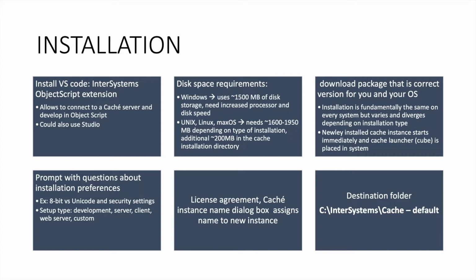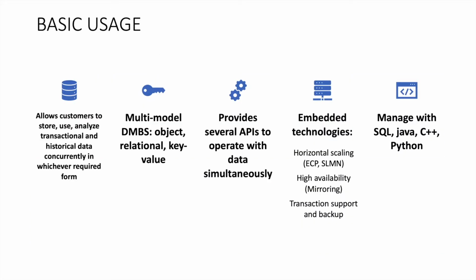Moving on to some basic usages of Caché. From what we've already discussed, you can pretty much tell that this allows customers to store, use, and analyze transactional and historical data concurrently in whichever form they need it. So this software is pretty flexible for the customer's needs and wants. You can basically pick and choose how you want to use it.